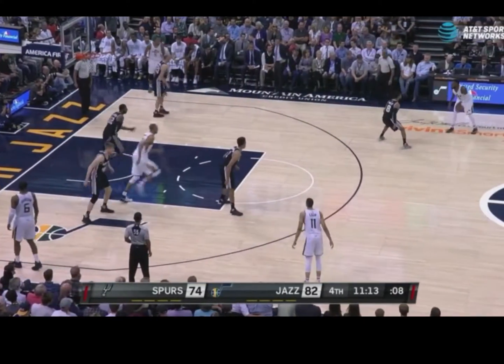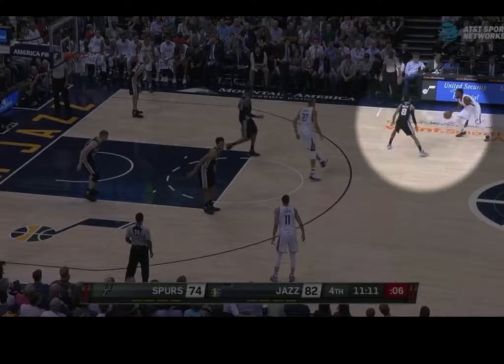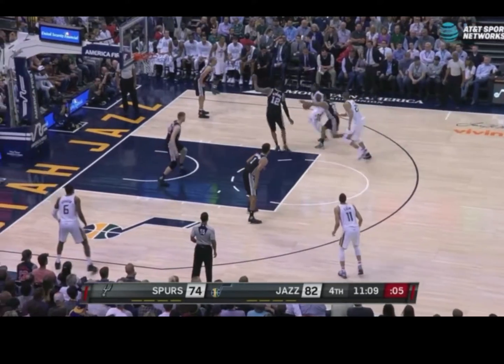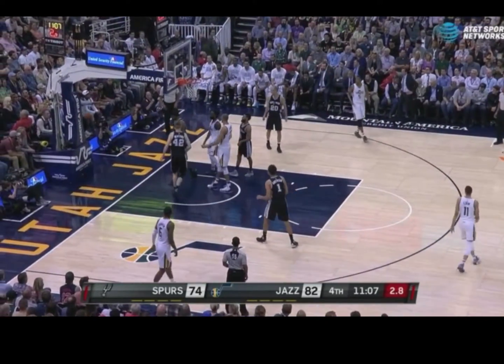As Gobert comes to set the screen, Patty Mills jumps to his right, again forcing Mack away from the screen and into LaMarcus Aldridge. Shelvin Mack at 6'3" thinks it's a good idea to go at LaMarcus Aldridge at 6'11", and it's not a good idea.